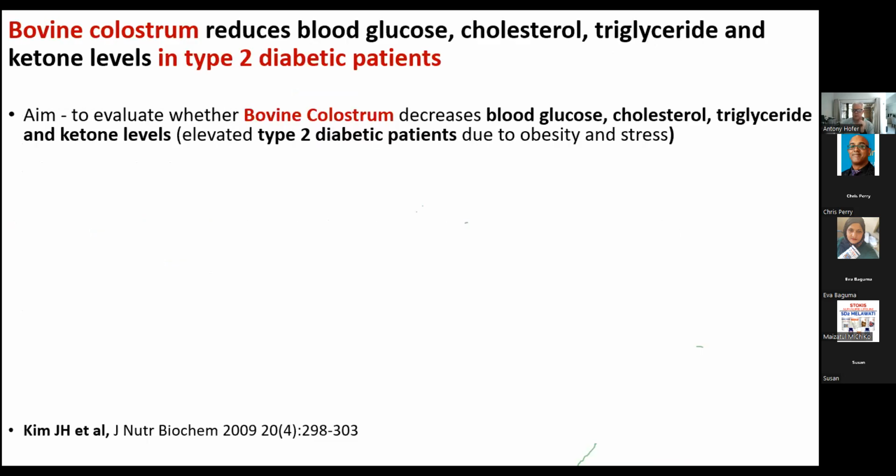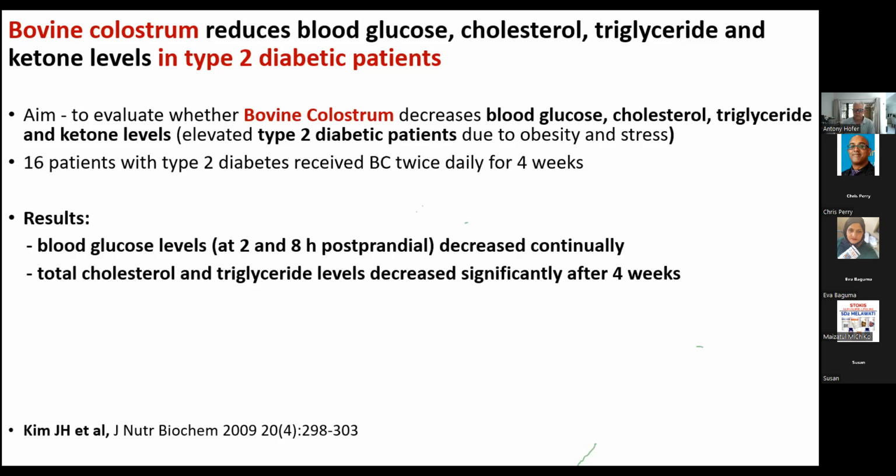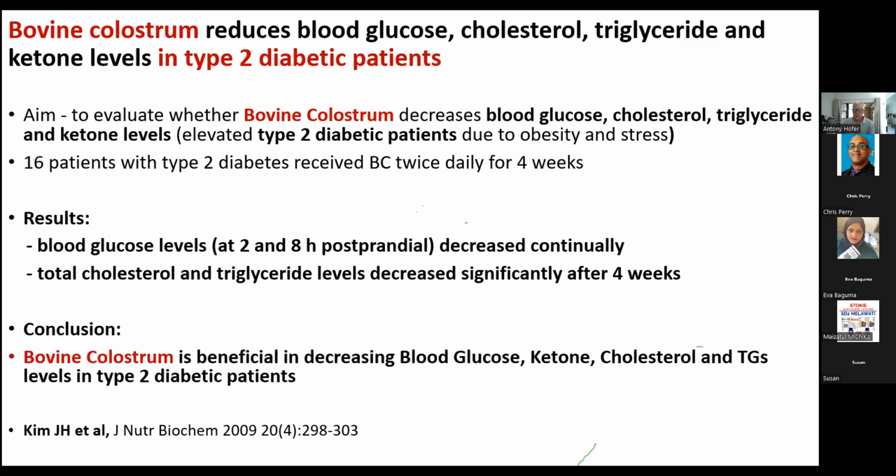All right, diabetes is a big deal these days, guys. So this is showing how bovine colostrum reduces blood glucose, cholesterol, triglycerides, and ketone levels in a type 2 diabetic patient. So let's just go straight to the results. Total cholesterol and triglyceride levels decreased significantly after 4 weeks, and the conclusion was that bovine colostrum is beneficial in decreasing glucose, ketones, cholesterol, TG levels in type 2 diabetic patients.